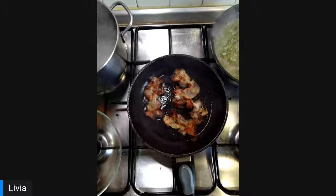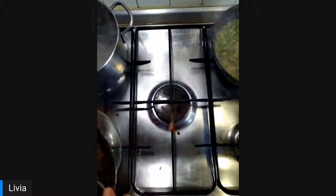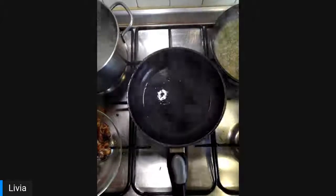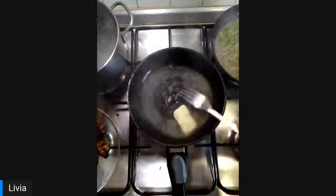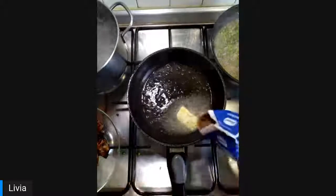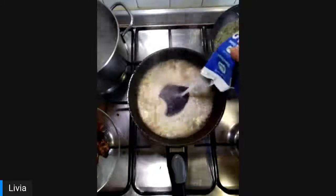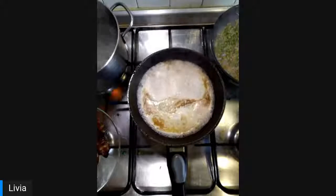Okay, so as you can see now, there's all the fat that is in the pan, which is what we like. You know, if you don't like it, you can throw it away, but we want it. We want to use it to give flavor to the sauce. I'm adding a little bit of butter. Okay, and then I got cream, which is actually single cream. I've rinsed the container with a little bit of water.